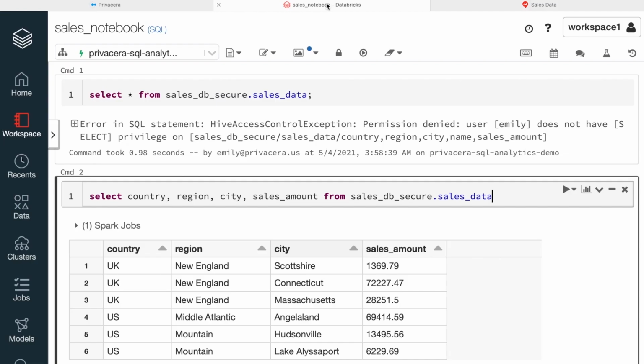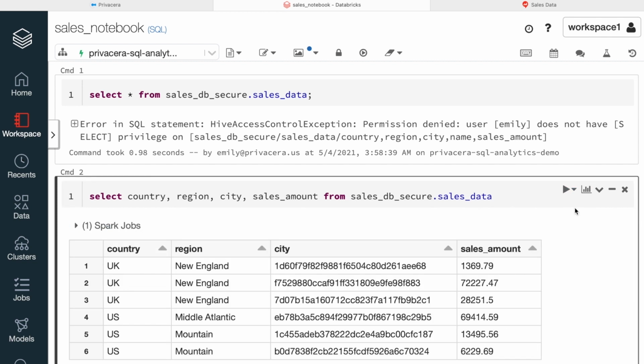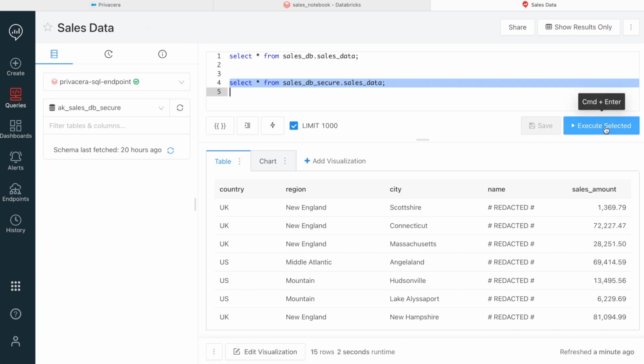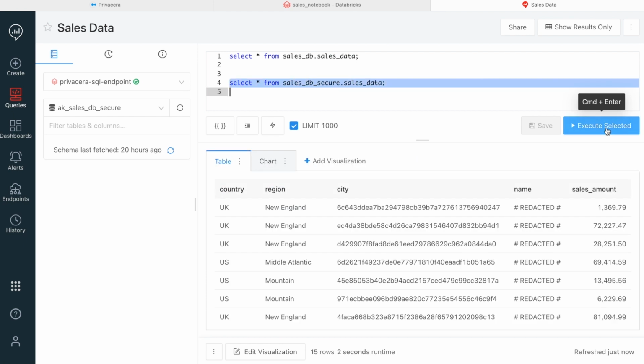And if I run the same query again for the same database and table, what you'll see out here is I will see all the 4 columns, but the city is going to be hashed out. So Emily cannot see which city the user belongs to, where this sale was made. And if she runs the same query out here in SQL Analytics, she'll pretty much get the same result, where the city will be hashed out.